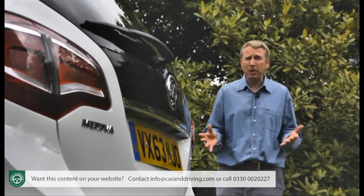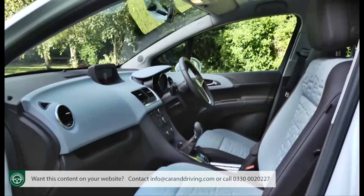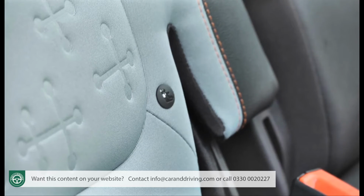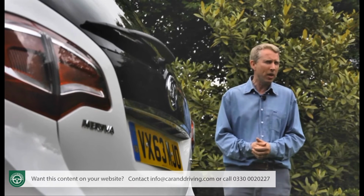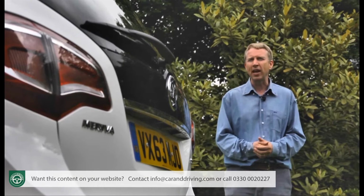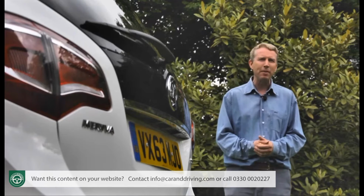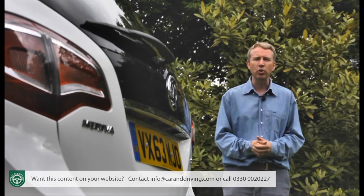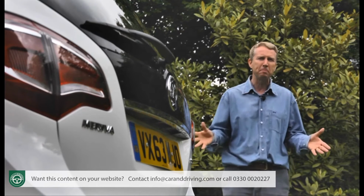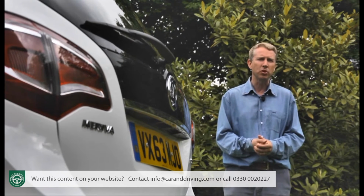Safety-wise, well, it's a pity that the base model does without side airbags, and you don't even get curtain airbags or anti-whiplash front seat head restraints until you progress well up the trim hierarchy. Still, you do get ISOFIX child seat fastenings, and at least the usual electronic aids are present and correct, including ESP stability control and ABS, with EBD, electronic brake force distribution, to maximise its effectiveness, plus a BAS brake assist system to help in emergency stops.